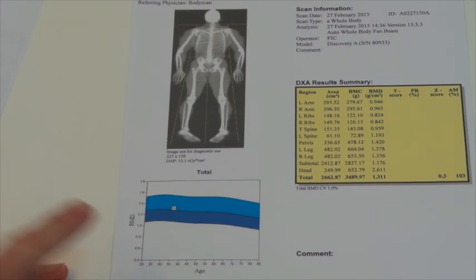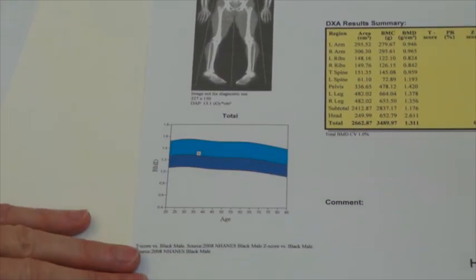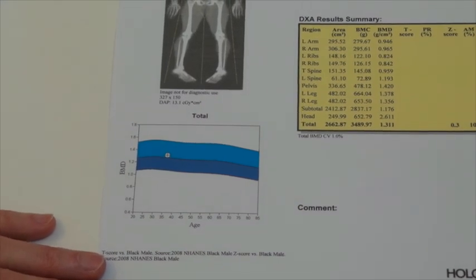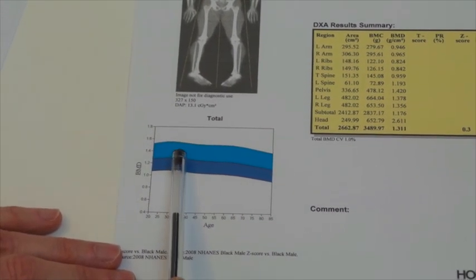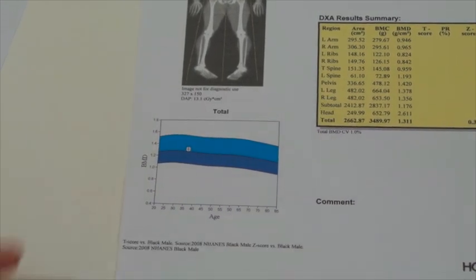And to cut to the chase, this is you, the little white cross, and anything in that blue zone, that solid blue banding, is completely normal. So you have decent bone density. Cool. It's quite common for people who lift weights for this to be a little higher. Jamie, for example, I think he was closer to the top line, but nevertheless, it's a completely healthy place to be.